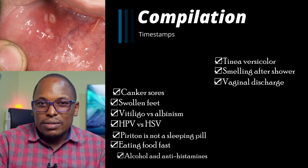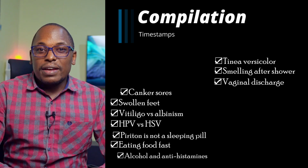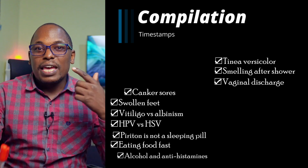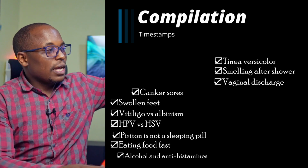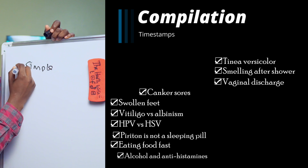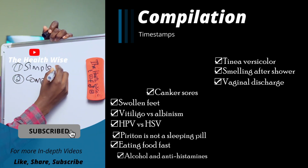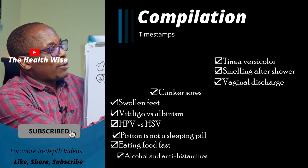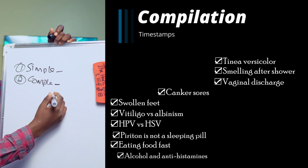This is canker sores, and it can affect any part of the mouth, but mostly affects the inner sides of the lips and also the gums and upper sides of your mouth. Now, we have two types of canker sores. The first one is simple, and the second one is complex. This one happens only once or twice in a year, or just less frequently. But this one is very, very frequent.